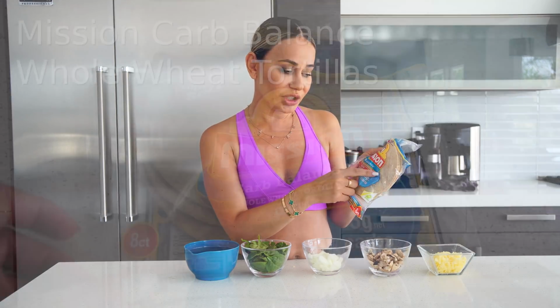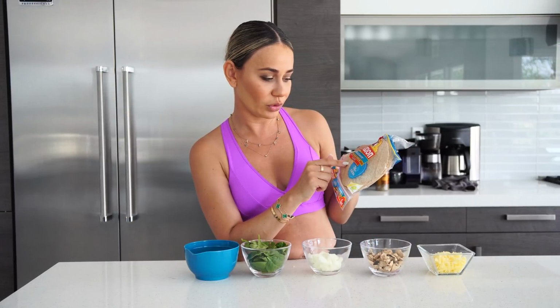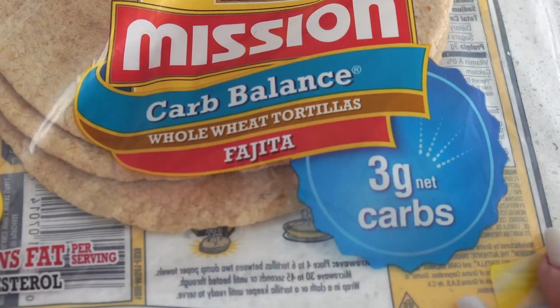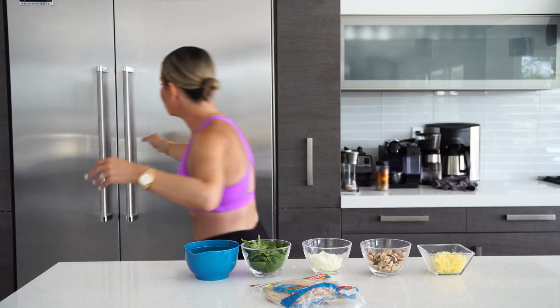It's the Mission brand tortillas, you guys. It's a whole wheat tortilla. It's their fajita tortilla. The one thing that's super important to look out for is it's 3 grams of net carbs. So that's super important because I have the other one here.